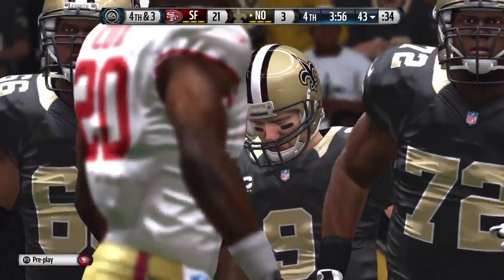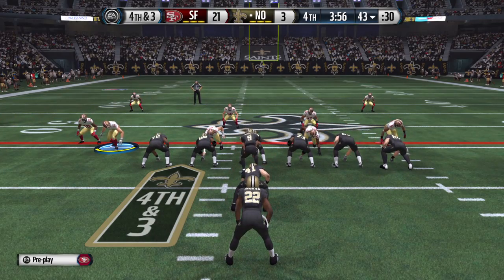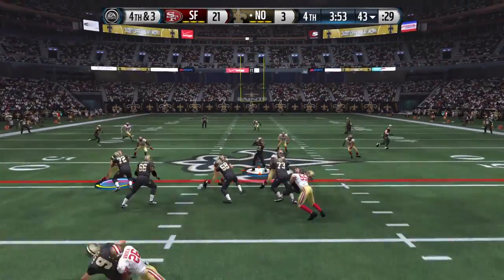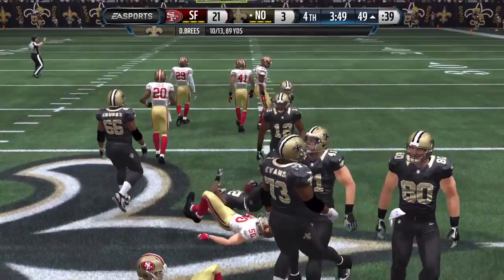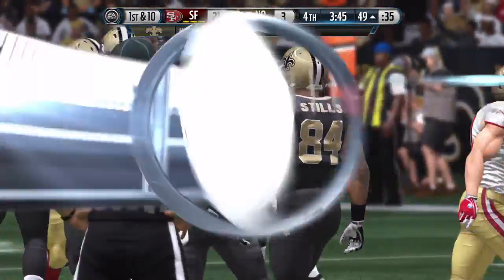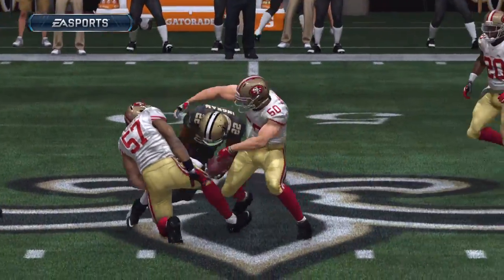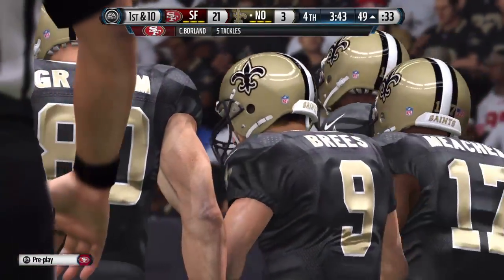Not far from a first down, they're going to go for it. The Saints take it from the 43. Play action, Breeze, and Ingram's got the catch and the first. I just don't think that's a good job by the defense. It's fourth and short. You kind of know what the offense is going to do. They were not ready, and they give up the first down.